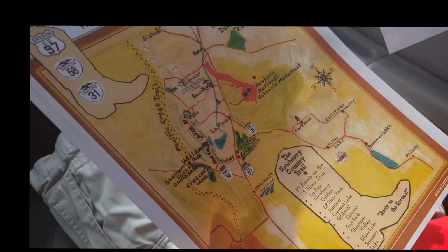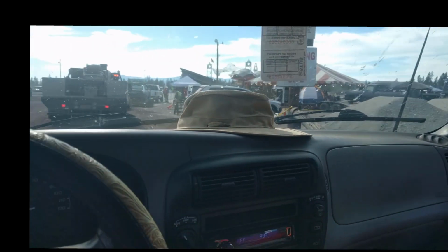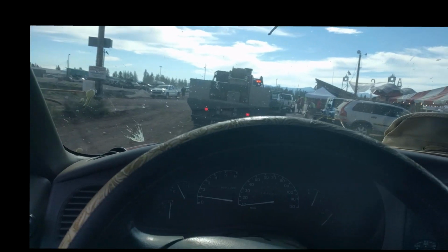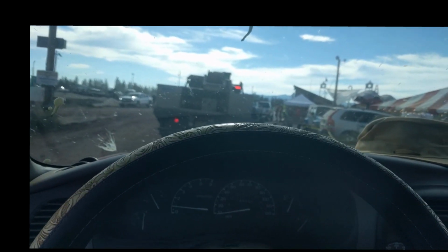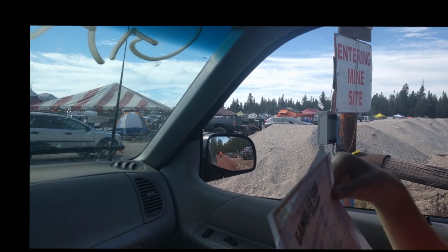I have the crayon drawing on the map they gave us. It's gonna be useful, I can tell. There's some awesome rigs out here. I'm kind of feeling inadequate. I've kind of got some small wiener syndrome going on right now. There's Sig.